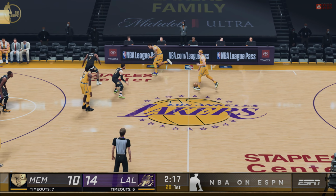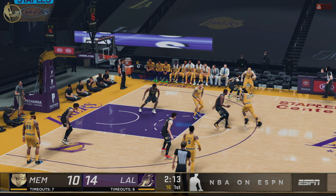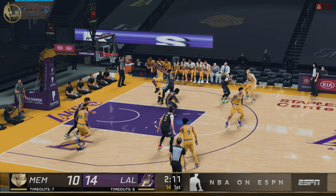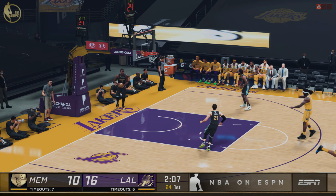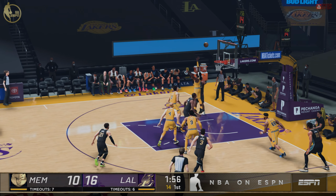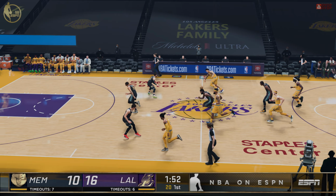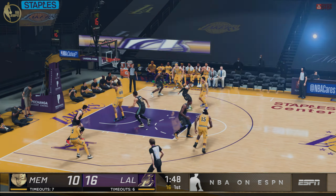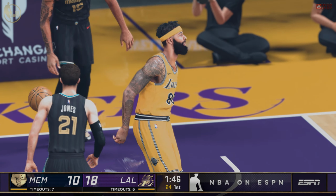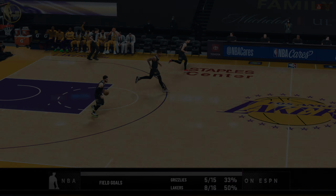Matthews, he's checked in for Kentavious Caldwell-Pope. And it's Alex Caruso in for Dennis Schroeder. Then for the Grizzlies, Gorgui Dieng's checked in for Jonas Valanciunas. Brandon Clarke comes in for Jackson. And strength to just power through the contact. And it's Kuzma with the ball for the Los Angeles Lakers. 6-point lead. Down low, Morris. And Morris throws it down. The D just kind of stepping aside and letting him get to the rim.